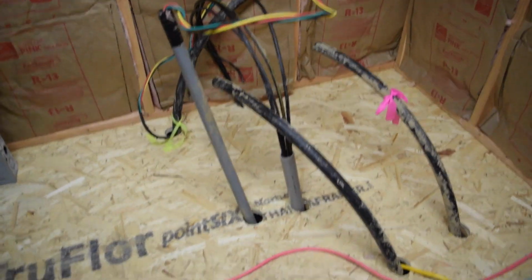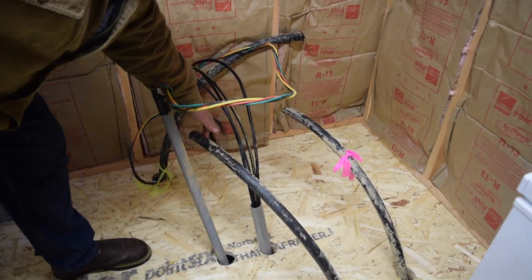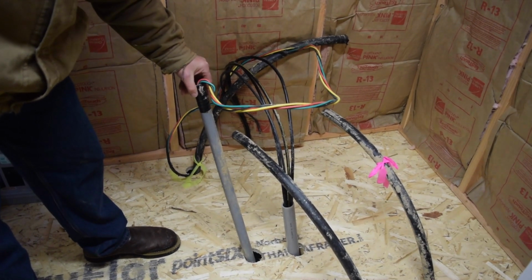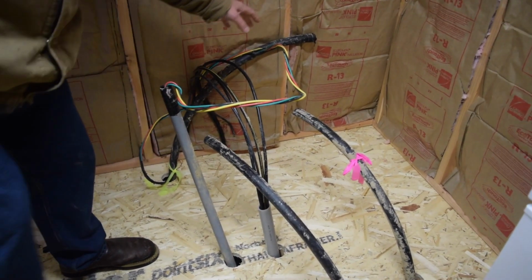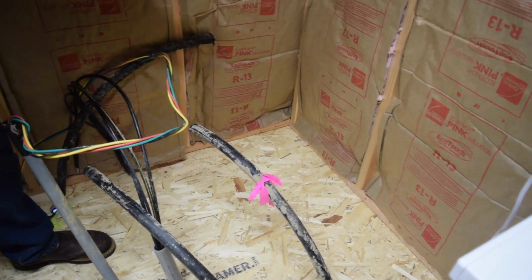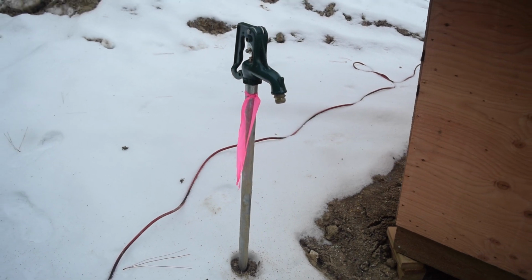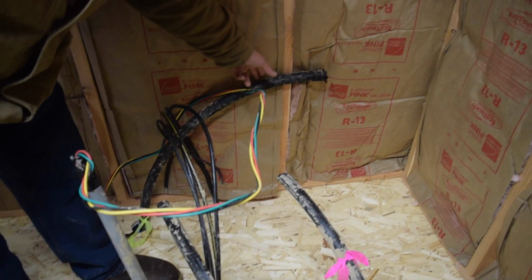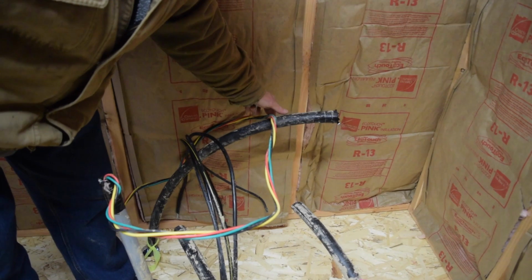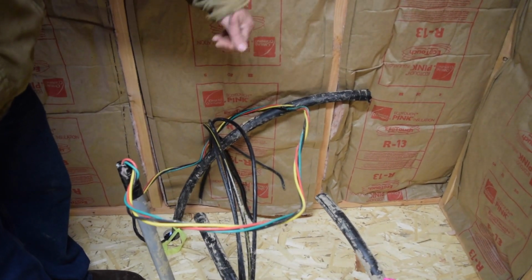Our well is about 420 feet away from here, but we brought our water line from the well and our power to the pump right here. This is an outgoing water line to our frost-free hydrant, which is just outside the building over here. So we have an outside spigot. And then this one is actually the one going over to the tiny house. So we have water going into there.